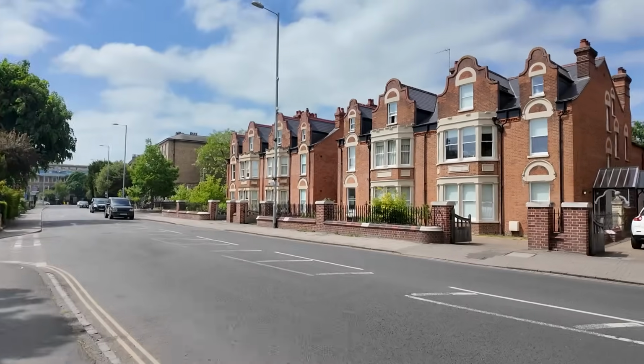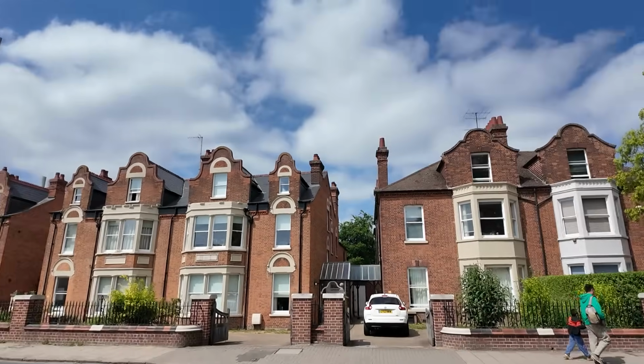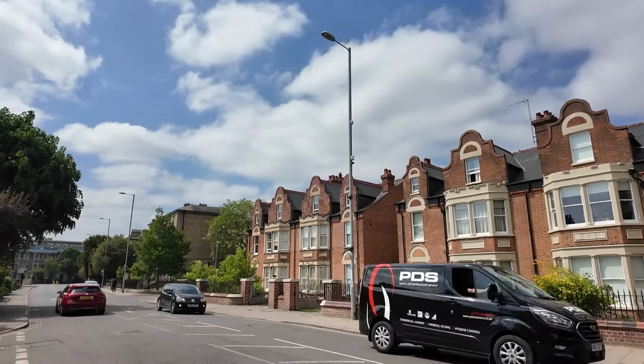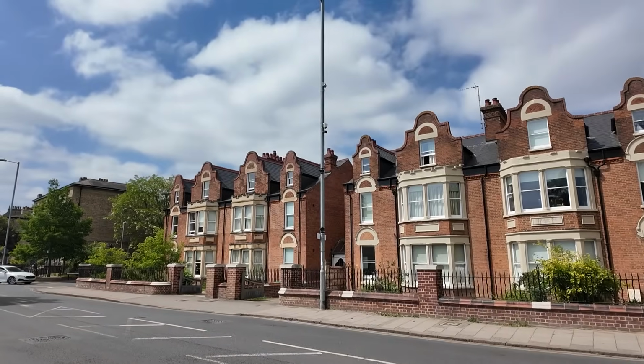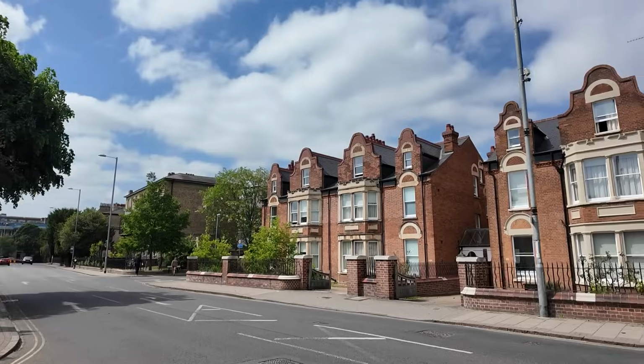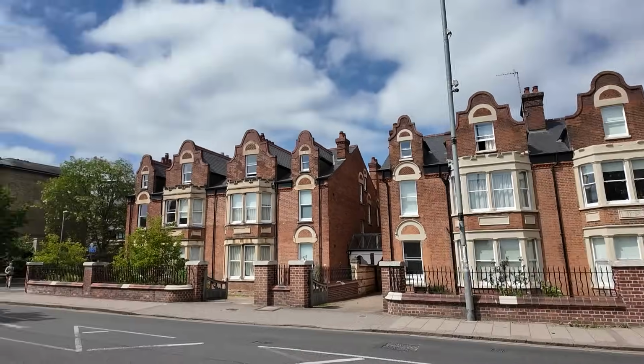Yeah, look at these. I just love these old houses like that. Well, I guess in a sense they're not all one house. It's multiple flats in one, but pretty cool. And I would say a lot of these are probably college houses too, because we are in a college town.